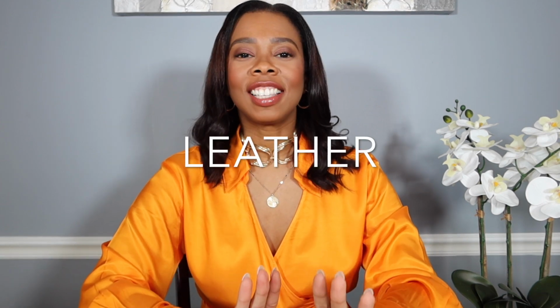The first trend that I'm excited to wear for fall and winter is none other than leather. This is honestly one of the pieces that I'm typically most excited to wear, mainly because although it trends, leather is very classic, as we know. So if you're like me, you probably already have some leather pieces in your closet. If not, there's a lot in store for you to choose from.